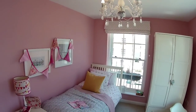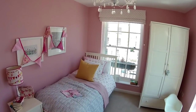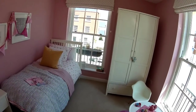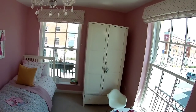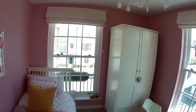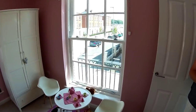Yeah, so this is bedroom five. So they dress this as a single room, but I would say you could get a double bed in here easily. Yeah. It's beautiful, isn't it? Look at the gorgeous little tea set. And this bed can go in many different locations here, you know, under the window. These windows are huge. So dimensions for this room, 3 meters 62 by 2 meters 86.